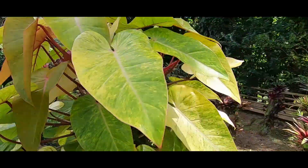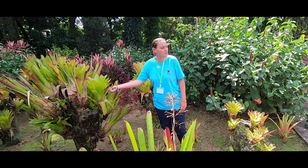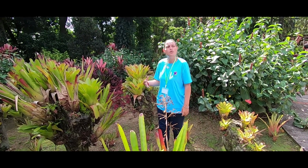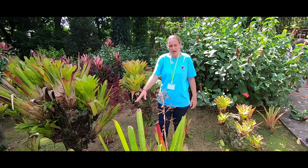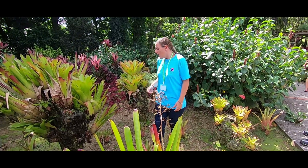These types of flowers are what we also call epiphyte. Now an epiphyte flower is a flower that's going to need a living host to be able to adapt itself. If I take this and try and put it in a pot, it's going to die because it actually needs a living host to be able to develop itself and survive.